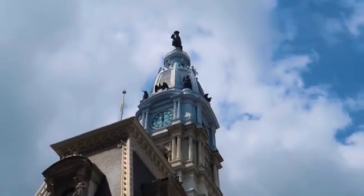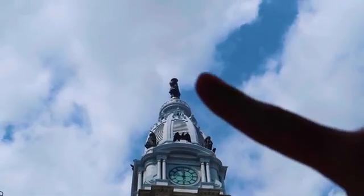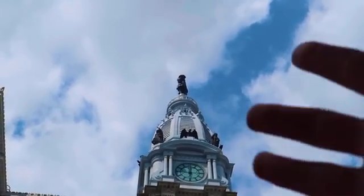Okay, so we have walked uptown and just made it to City Hall, which used to be the biggest building in Philadelphia. However, apparently skyscrapers were allowed to be built and it is no longer the biggest building. But yeah, apparently there was an ordinance that you weren't allowed to build taller than City Hall. Apparently this is the tallest statue on top of a building in America.